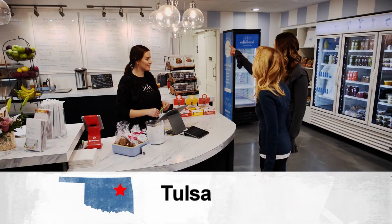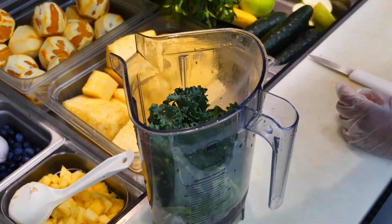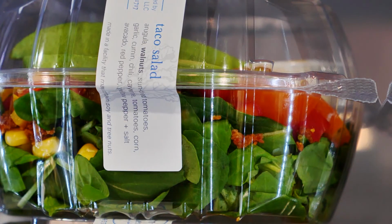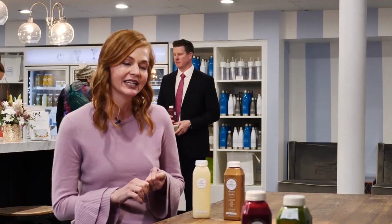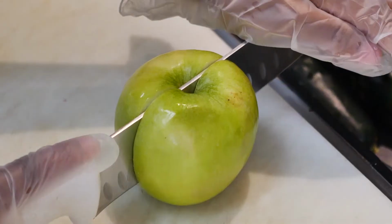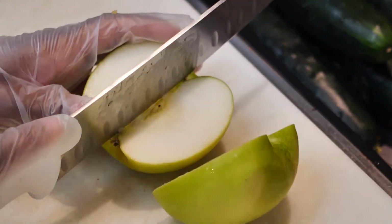Ediblend Superfood Café in Utica Square offers fruit and vegetable blends, salads, and healthy snacks. There's no soy, no dairy, with no added sugars or yogurts or ice creams. It's just none of the junk. It's all super clean, super good for you. Everything in our cafe is plant-based whole foods.